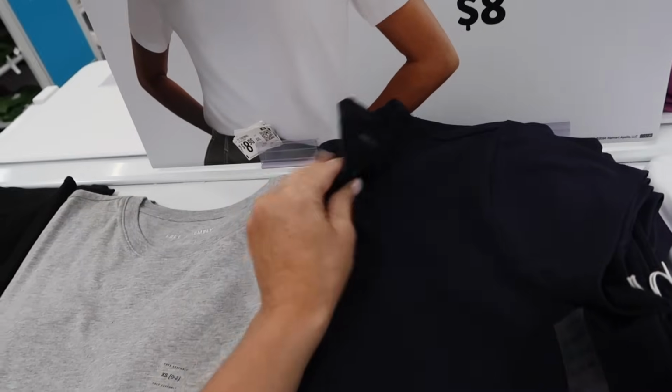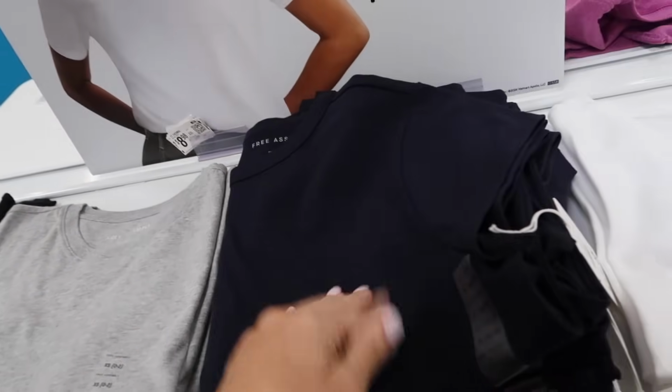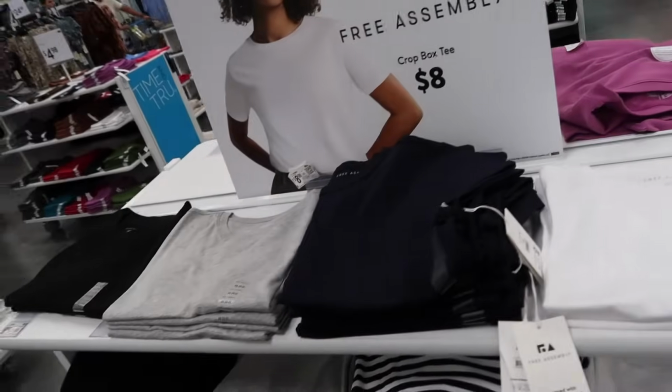I restocked my favorite tees from Free Assembly. These have that high neckline, fitted through the body. I've been wearing this navy one, washes really nicely. Also comes in black, gray, and the white, and those are only $8.